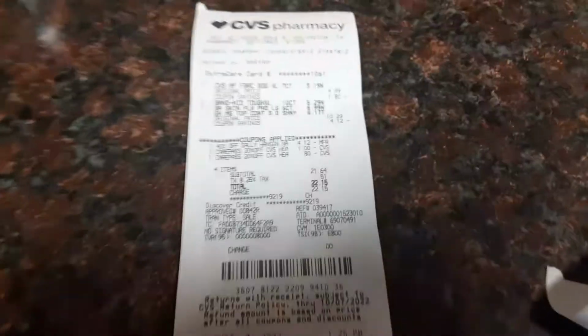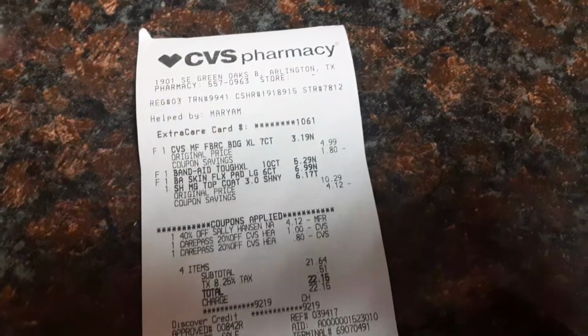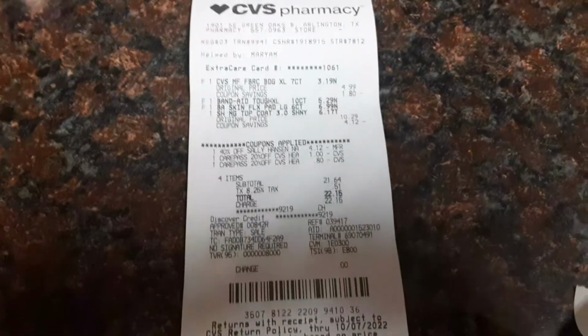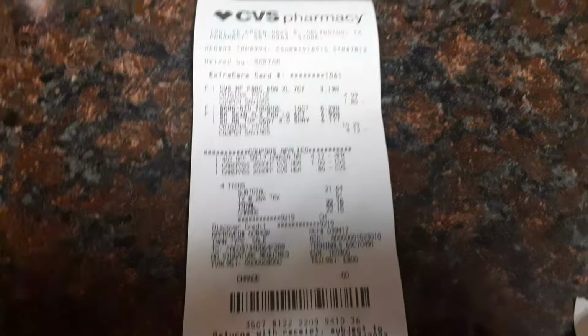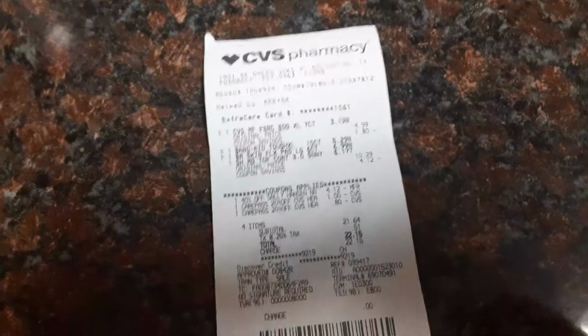So this is what I left in the store. I left this in the store: my CVS Band-Aids and my regular Band-Aids and stuff. That was for me. I leave my stuff in the store. So I called her up. She said, oh, Miss Kelly, yes, I know you left your Band-Aids. Yes, put that in the office. I'll be back sometime this week, most likely Sunday. When the new sale comes back, I'll go back and get my stuff.